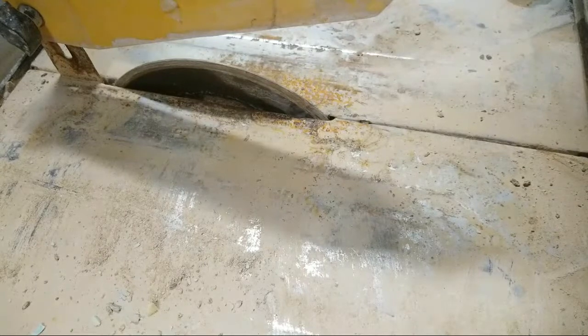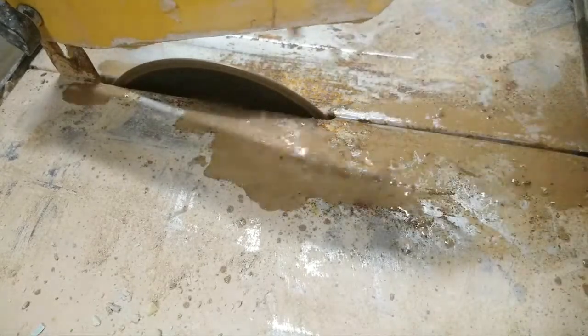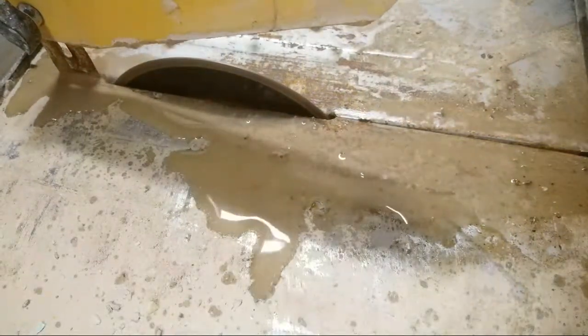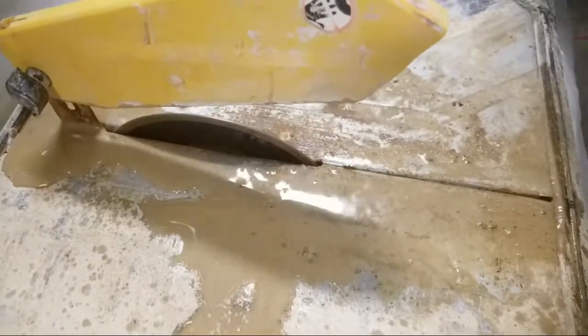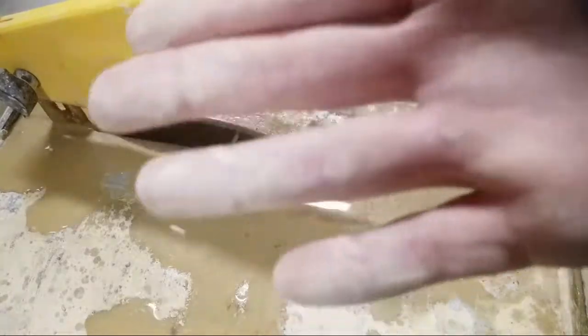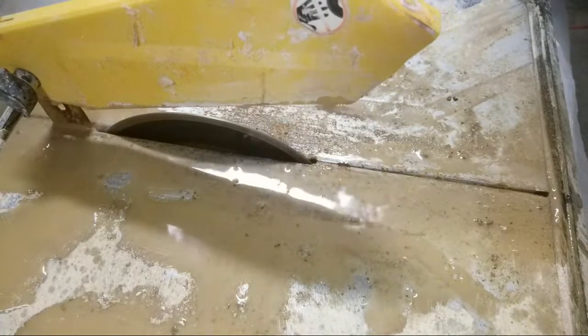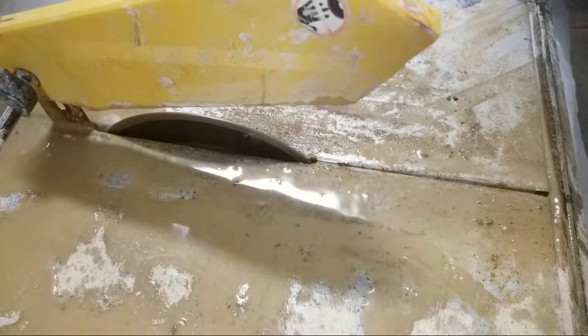So here we go, loud. And there goes the dirty water. So you can see why I have plastic on everything. Now I'm hoping and praying that the angle is good so we're not going to get spray onto the camera itself. Let me go ahead and start making that first cut.